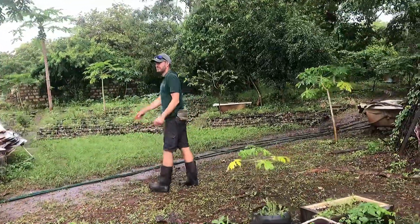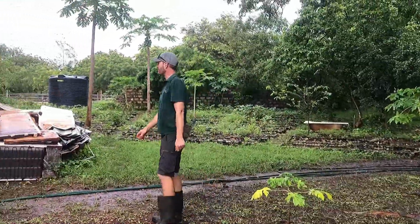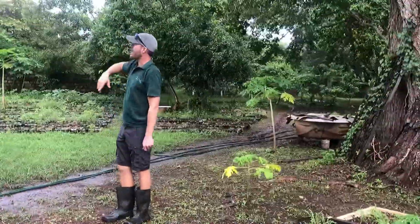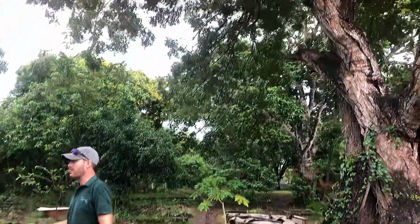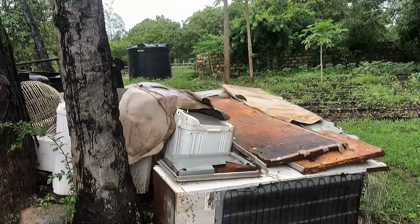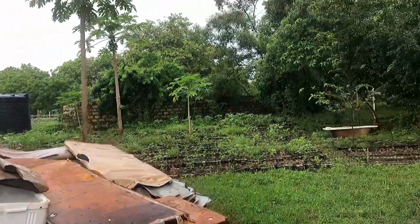So this is a bit of a mess at the moment. We're in the process of coming to sort it out. But you can see a lot of the items from the hotel, they come here first. The broken items. I look at them and then I work out what I can use them for. And then what I can't use, I then find people who can use.